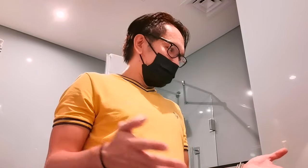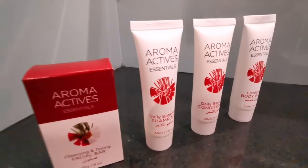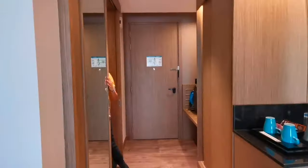So guys, kumpiyansa ako na may toiletries sila dito. Ang meron lang is mga shampoo, ganyan, pero walang toothbrush and other things. So wala akong dinala, so wala akong gagamitin. Pero tumawag naman ako.